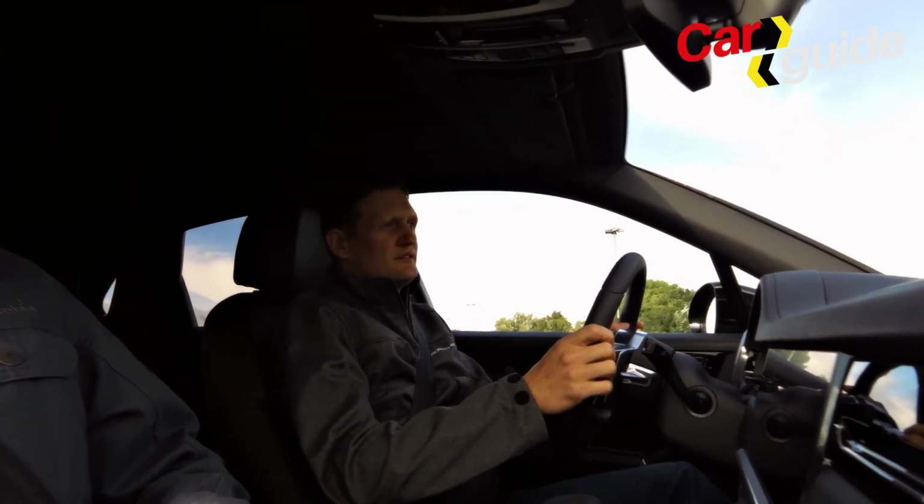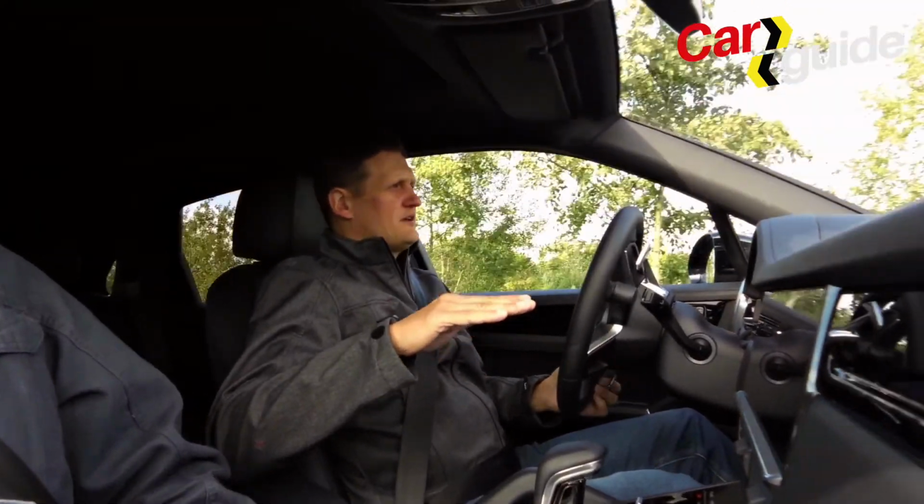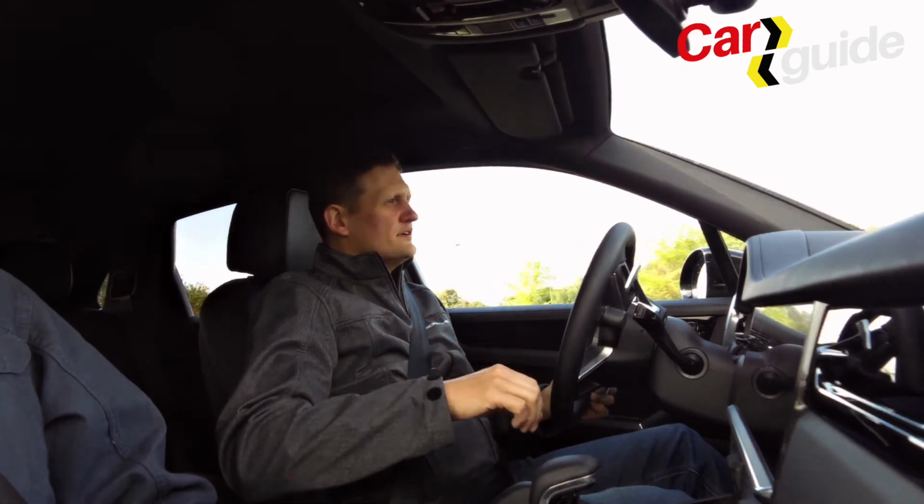And the cars, are they the S or the? The cars, this one is an S, Cayenne S here. The on-road car is a Touareg. Okay.